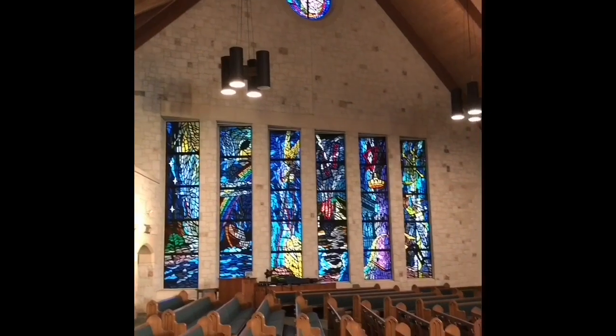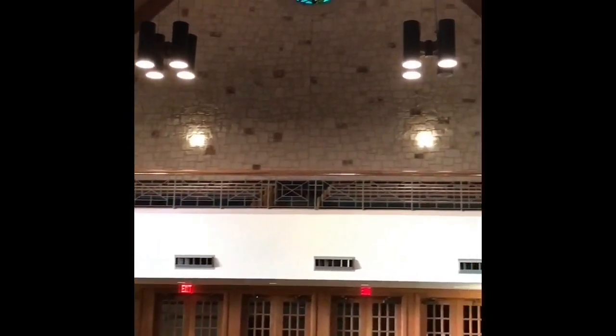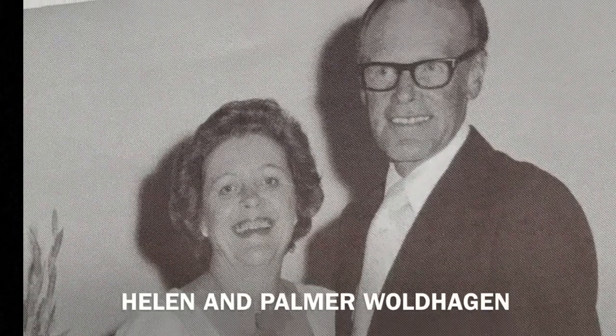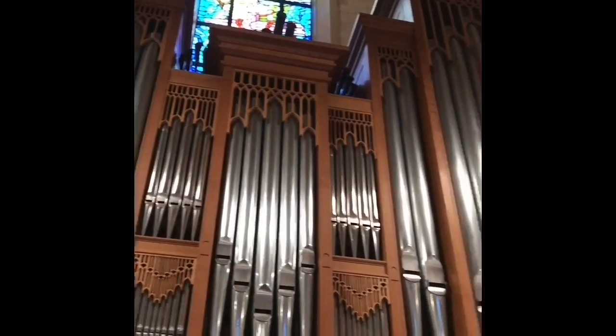This magnificent sanctuary has large stained glass windows on either side, depicting scenes from the Bible. It can seat more than 1,200 people. The pipe organ itself was made possible by a generous donation from Helen and Palmer Woldhagen. Though Palmer would not live to see it completed, he and his wife donated the organ in honor of their two daughters, Sharon and Beverly.